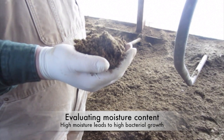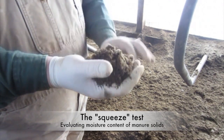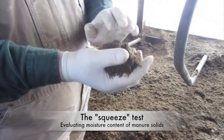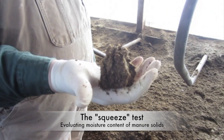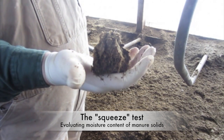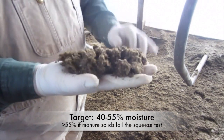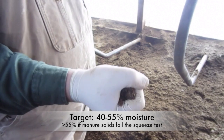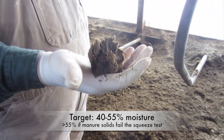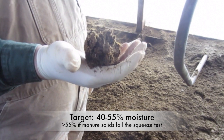One of the ways we can quickly check the moisture level of manure solids is to do a squeeze test. If we put some manure solids in our hand and firmly squeeze them, they should not really retain their shape after we stop squeezing them. They should fall apart and crumble like that if they're dry enough. However, as you can see from this sample, it tends to be retaining its shape quite well, and so the moisture content in this bedding is likely higher than we would like to see it.